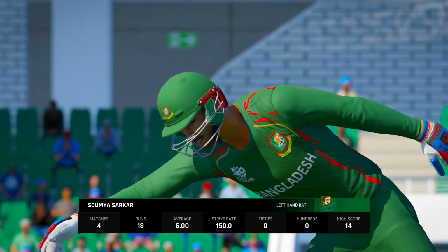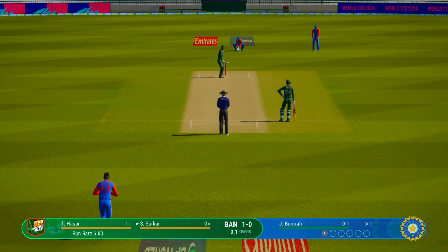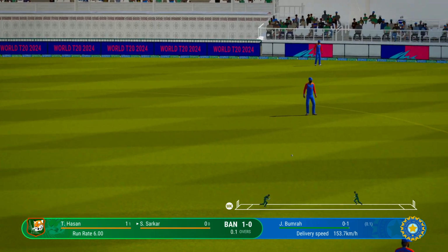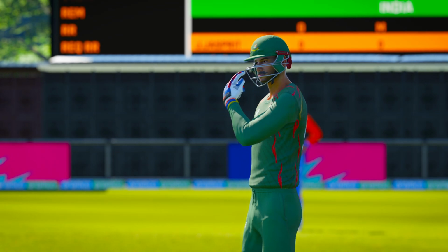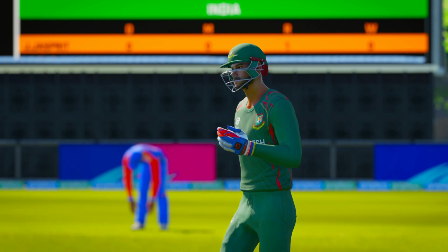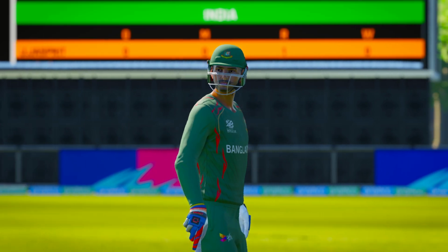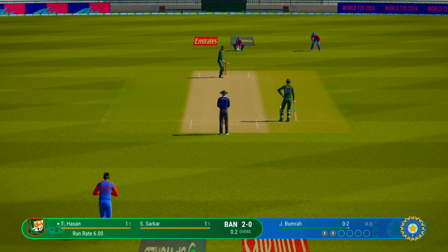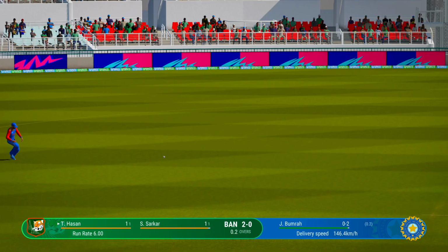Yeah, big opportunity. They've worked really hard in recent weeks. They should have the confidence to build an innings and get a big score on the board. Lovely cover drive, but straight to the extra cover fielder. Pulled away, but straight to square leg.